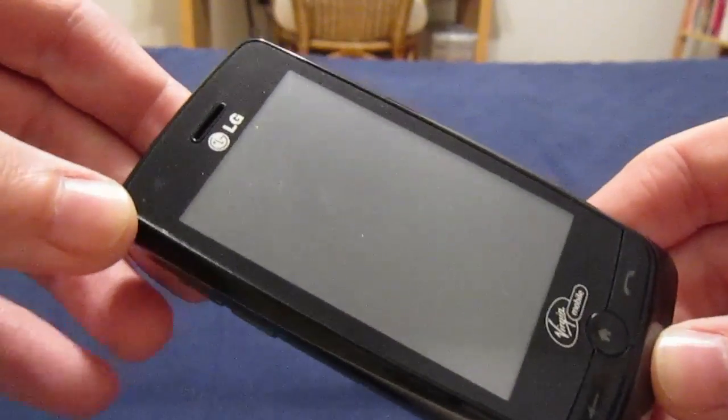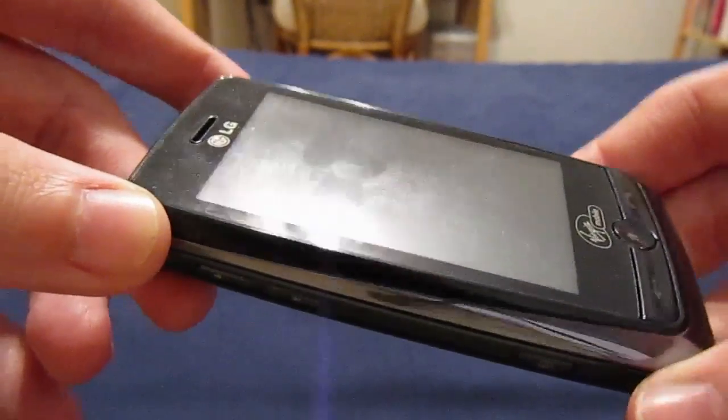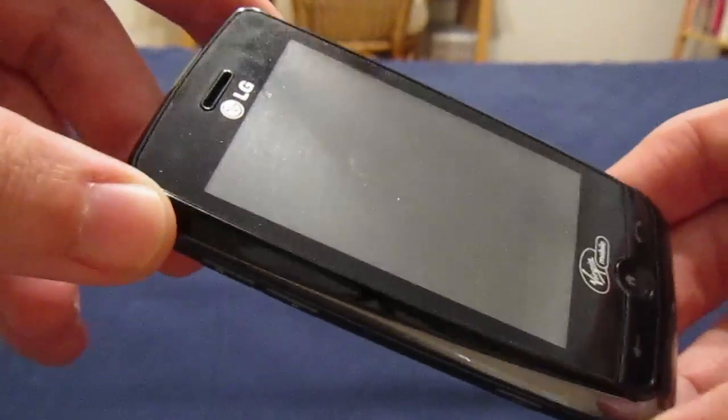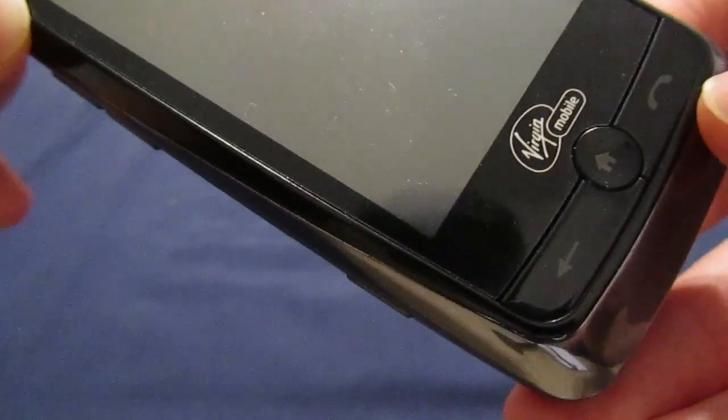Hey guys, it's P standing up. I'm going to give a little micro review of the new LG Rumor Touch. This one is released by Virgin Mobile.